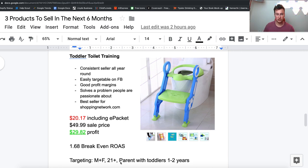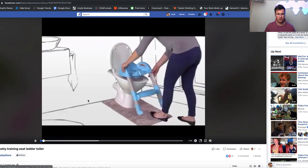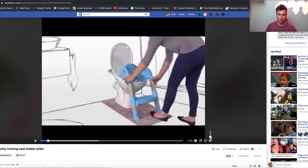And then you can actually choose this as a specific demographic, which is parent with toddlers 1 to 2 years, which is obviously the age range in which a toddler will be learning to toilet train. So that's why I really like this product. I hope you agree. In terms of an actual Facebook ad, I really struggle to find a decent one. So I really do think there's some room there for somebody to record something really decent.